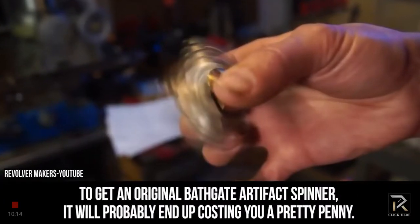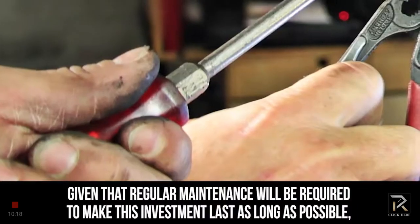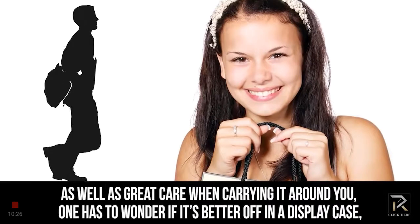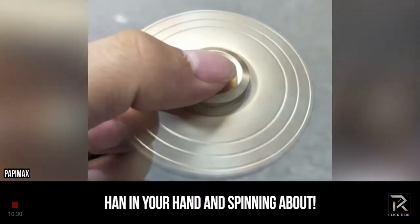To get an original Bathgate Artifact spinner, it will probably end up costing you a pretty penny. Given that regular maintenance will be required to make this investment last as long as possible, as well as great care when carrying it around with you, one has to wonder if it's better off in a display case than in your hand and spinning about.